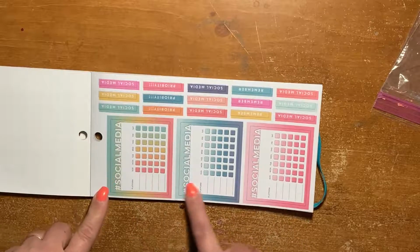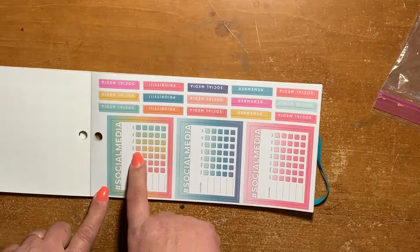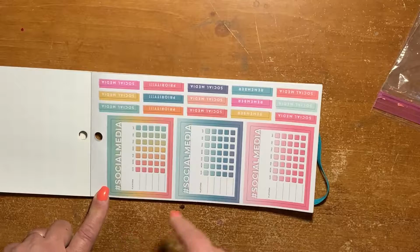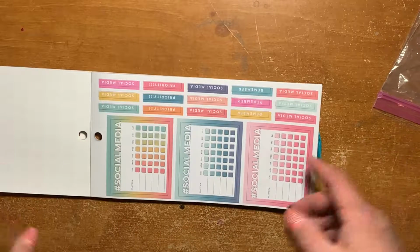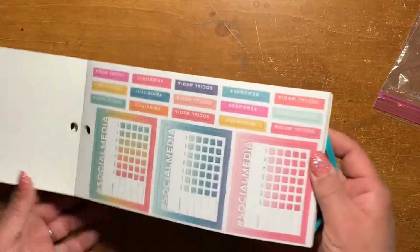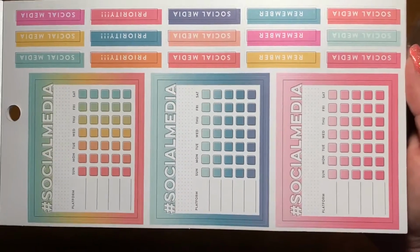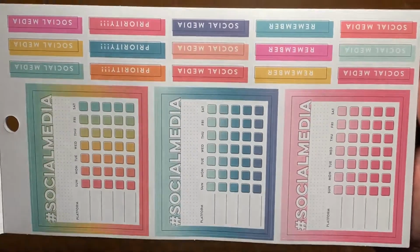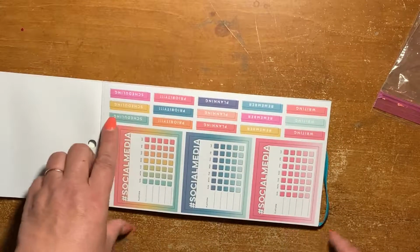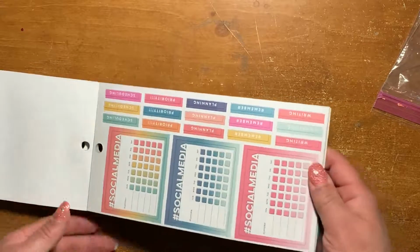So this is a social media tracker. It says platform right here, and then Sunday, Monday, Tuesday, Wednesday, Thursday, Friday, Saturday, and it gives you a spot to write down which one. This says social media priority, social media remember, social media. So hopefully you can see all that. Same page, but it says scheduling, priority, planning, remember, and writing.